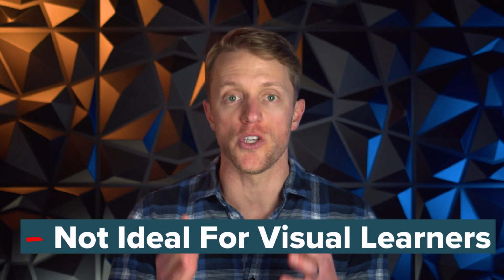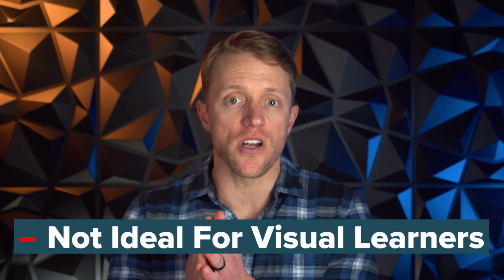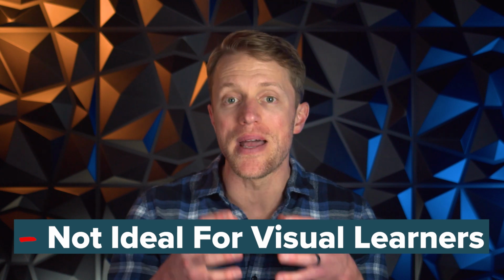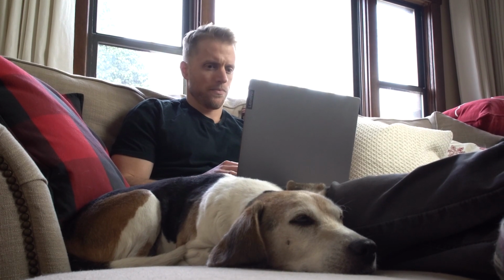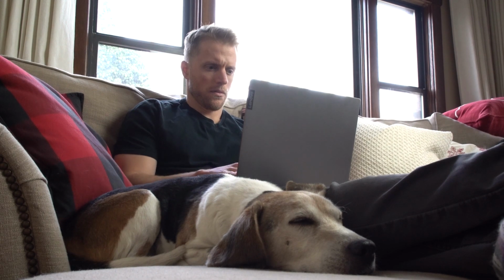Alright, so number 2. Because Rocket is so heavy on audio and text, they might not be the best option for visual learners. Honestly, with the emphasis on audio exercises, the focus is more on mental imagery. I mean, you have to visualize what's going on in the audio conversation. But for some people, I know they actually need to see images to act as a memory aid. So if that sounds like you, Rocket might not be the best fit.